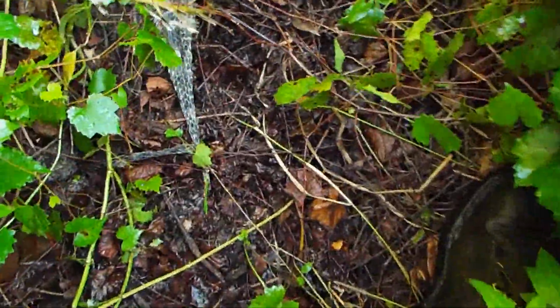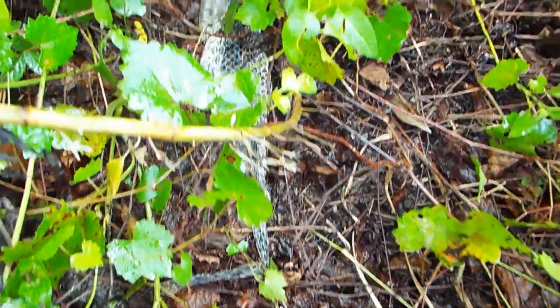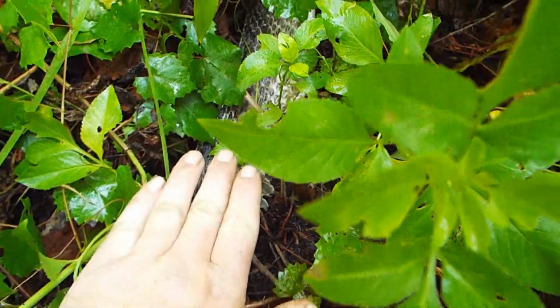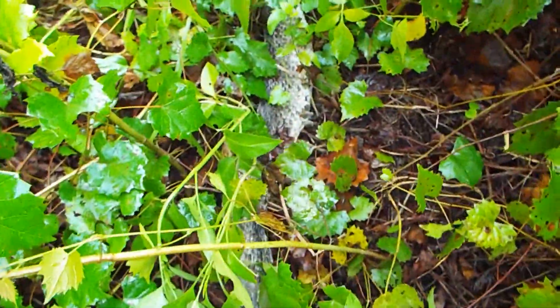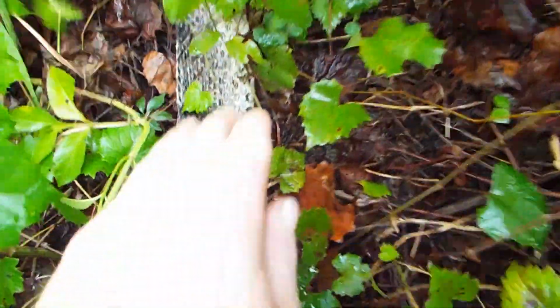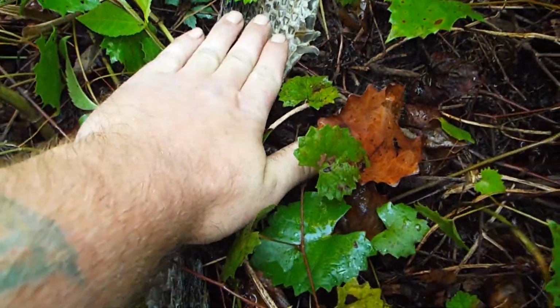Folks, get ready for the largest snakeskin I have ever seen in my entire life in Florida. This thing is massive. It's so big. It's like a freaking python. It's really hard to show you how fat and big this thing really is on video camera. Let me show you my hand. It's as wide as my hand, four fingers of my hand.